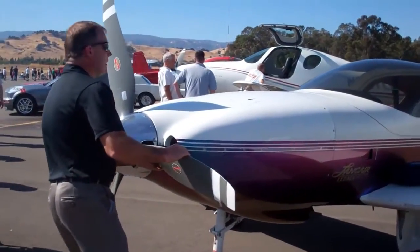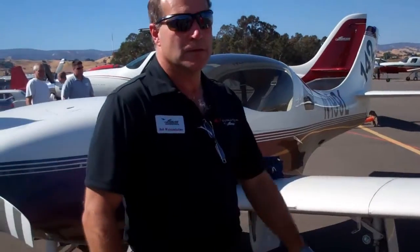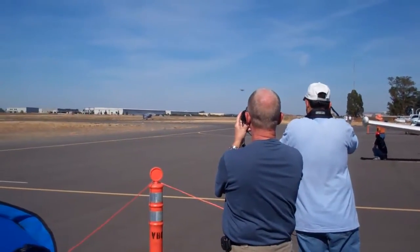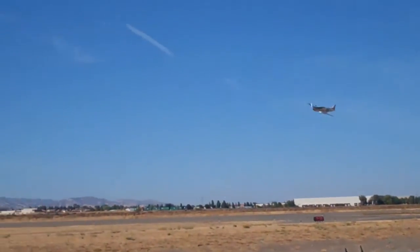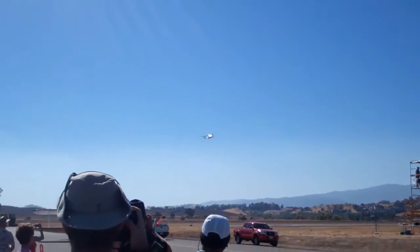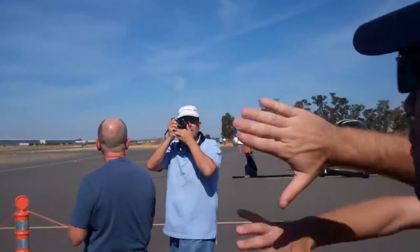Perfect. Is that you, Clint? I did a little pass. I did the formation pass. Look good. Thanks. Ooh, this is going to look nice. Lots of people taking pictures.